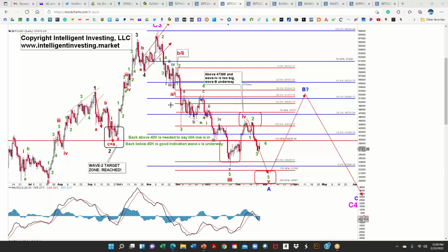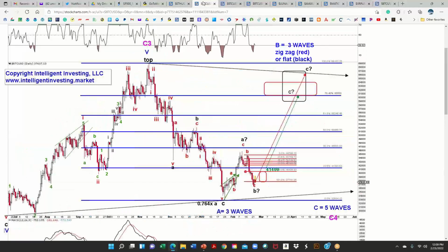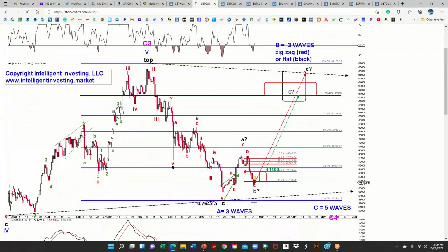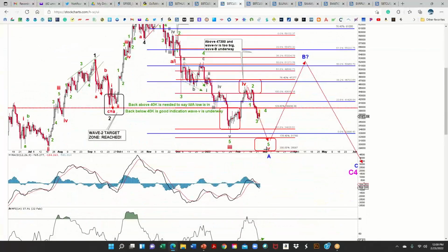And we have to interpret the price action as we go along. We make these assumptions, the anticipation, we monitor it, and then we adjust accordingly. So we have two options. So we really need to see this materialize quite quickly. If we start breaking lower, then this option is very, very valid.